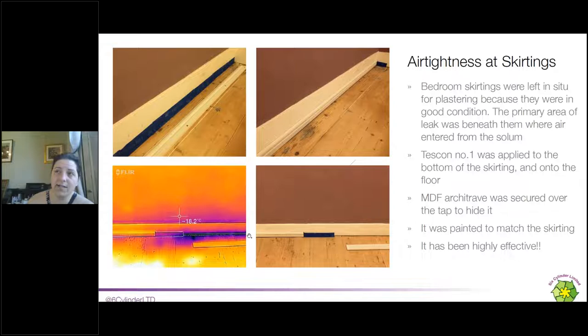So that specialist air tightness tape goes on. And then I just took a bit of MDF architrave from B&Q and pretty much whacked it on over top to hide it. So it looks like a slightly funky looking skirting board, but it has a completely draft sealed edge to it, which is actually very, very effective.